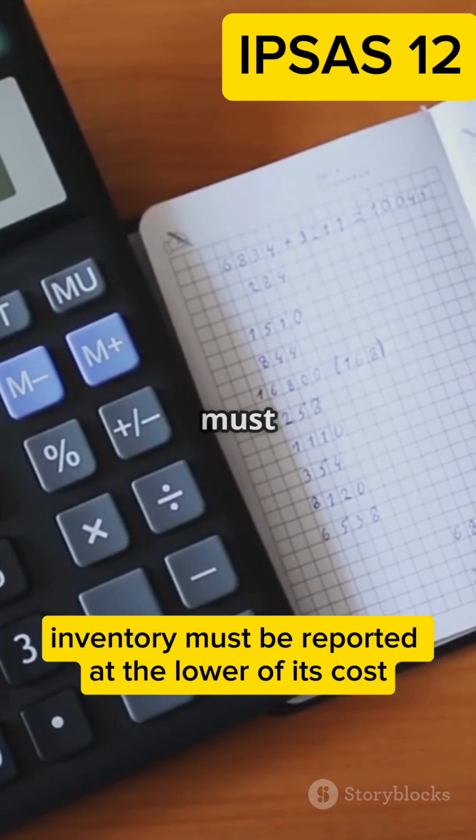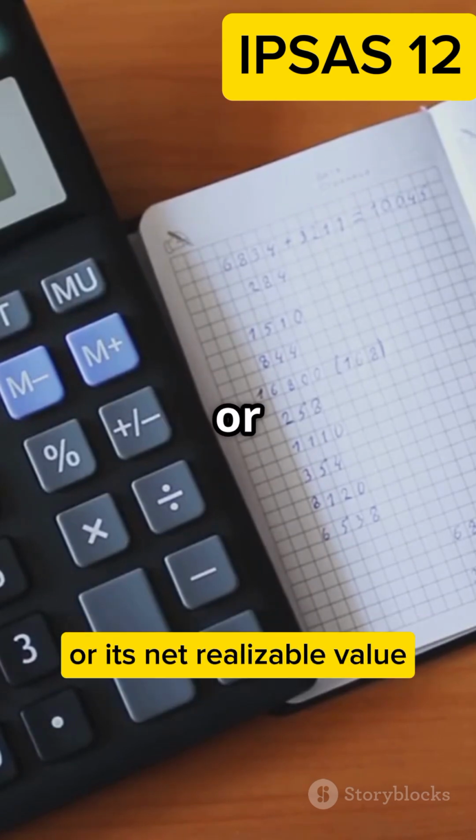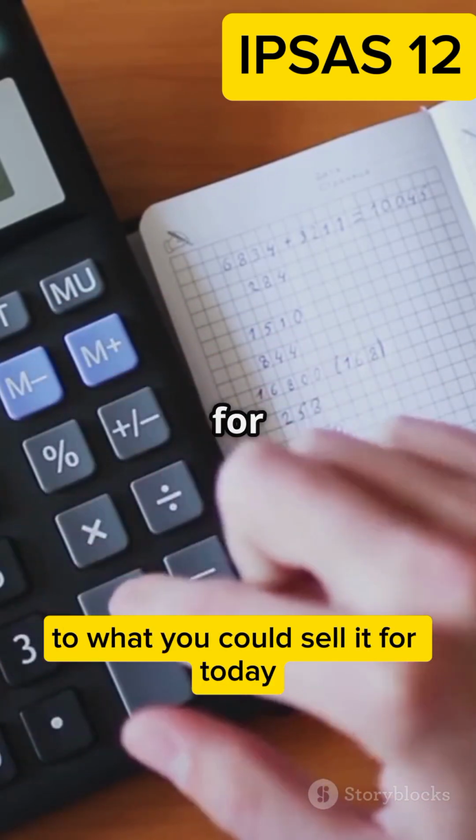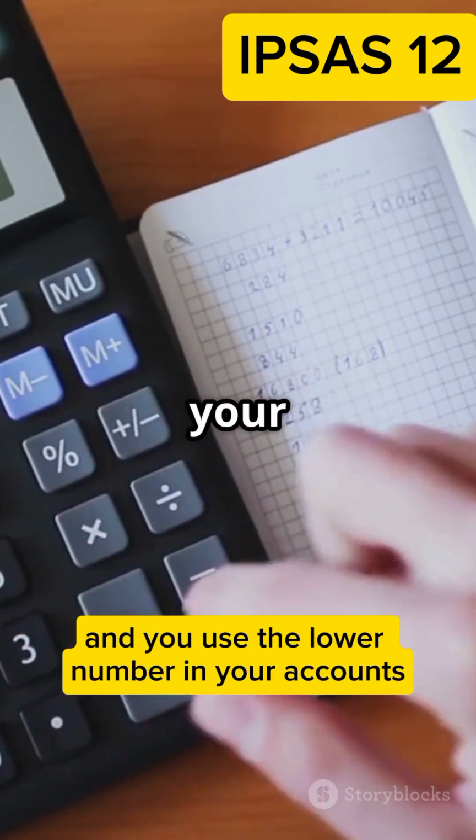Now here's a crucial point. IPSAS 12 says inventory must be reported at the lower of its cost or its net realizable value. This means you compare what you paid for the item to what you could sell it for today, and you use the lower number in your accounts.